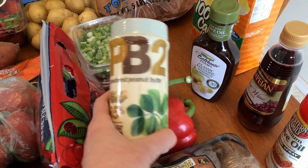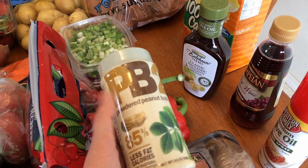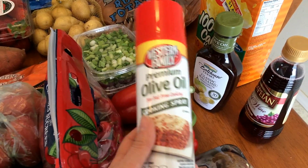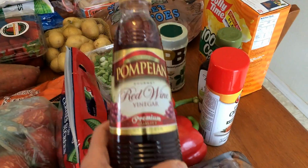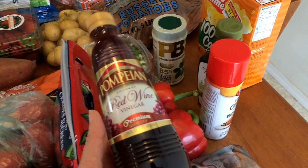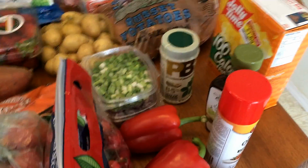Picked up some PB2. I like to have this either in my cream of wheat or my oatmeal. It is not simply filling, but it is only 1 point for 2 tablespoons. Picked up some olive oil cooking spray. And I needed some red wine vinegar. I have a little bit, but I need some of this for one of the, I think it's for the quinoa recipe and possibly the Greek chicken recipe.